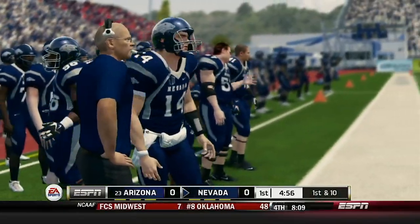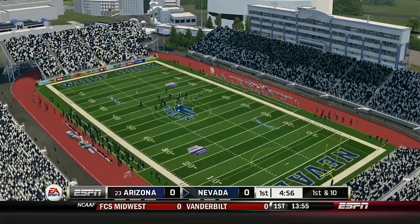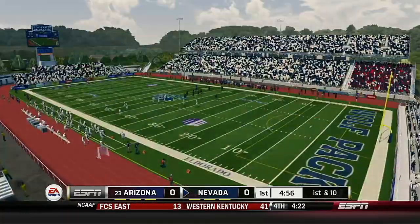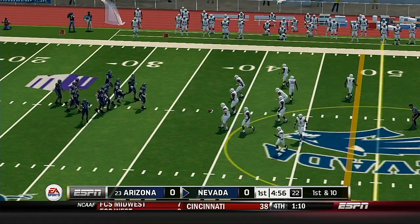Well, that has got a new coach at the helm here in this one, Herbie. You've got to wonder what kind of impact that's going to have. Players will always want to sell out for a new coach, so I expect an emotional game and a lot of big plays. So let's see what the offense can do as they come out onto the field.